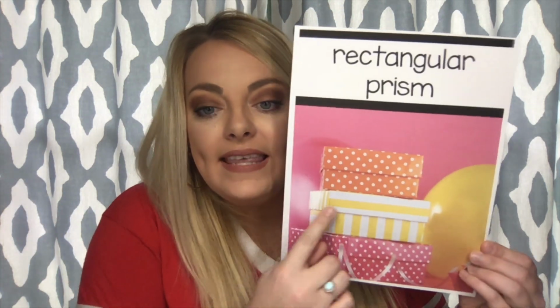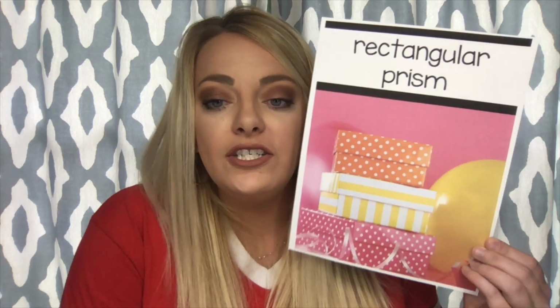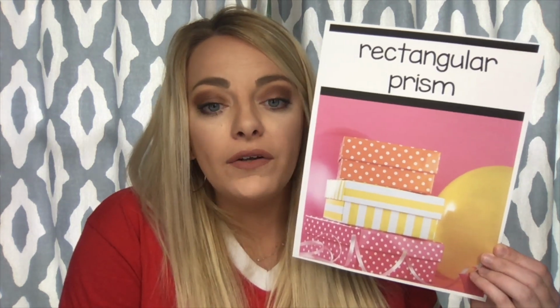Got one more. It's the one that sometimes is tricky to remember what we call it. These birthday presents are this shape, and they are called rectangular prisms. Say that with me one more time. Rectangular prisms. Good job, guys.